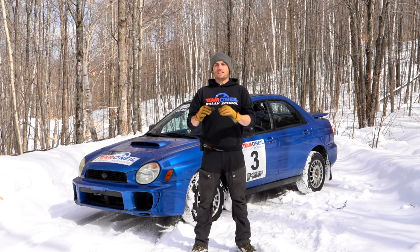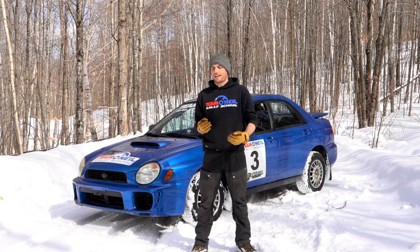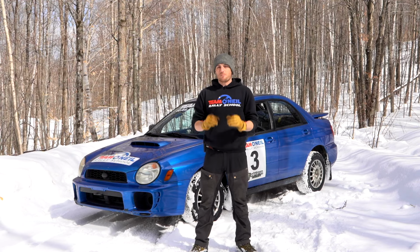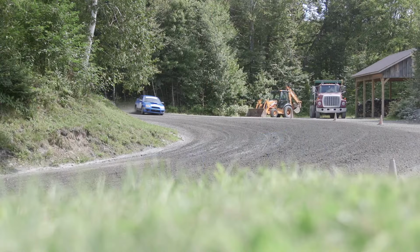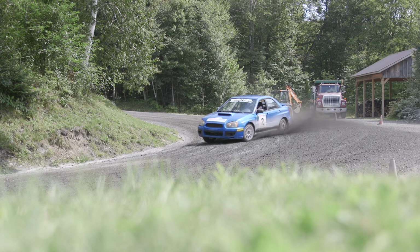What we're going to talk about today is high-speed driving with all-wheel drive cars. It might be a little bit different than what you're used to if you drive rear-wheel drive or front-wheel drive or anything else. And just to cover this base right now, we're talking about high-speed driving. We're talking about coming into corners fast, rotating the car under braking, and carrying speed.